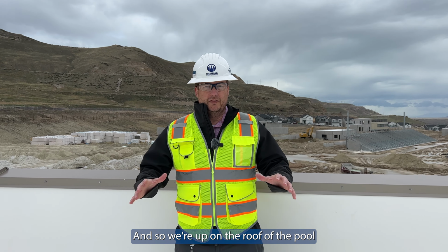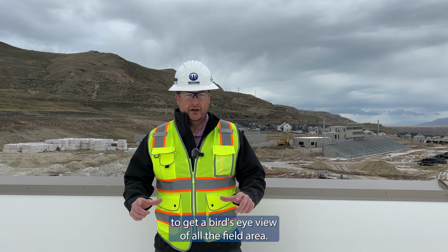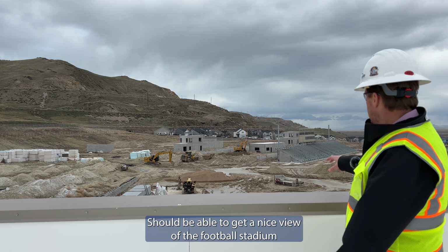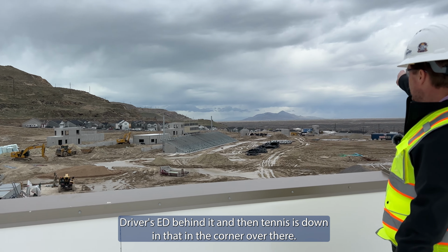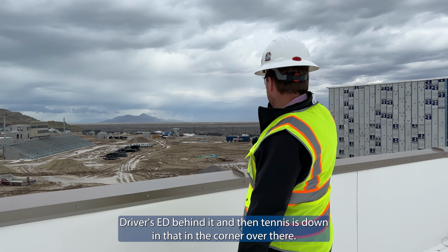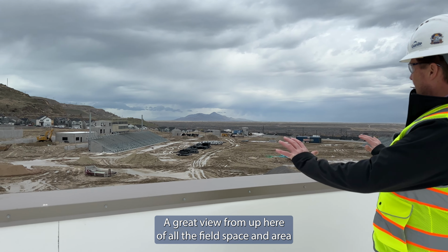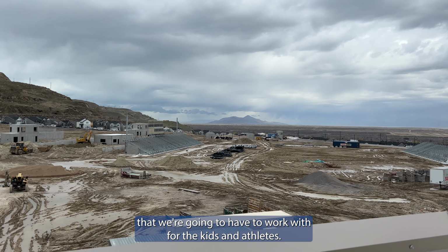So we're up on the roof of the pool to get a bird's eye view of all of the field area. Baseball and softball is going to be right over in this area. You should be able to get a nice view of the football stadium, driver's ed behind it, and then tennis is down in the corner over there. Great view from up here of all the field space and area that we're going to have to work with for the kids and athletes.